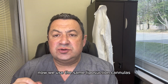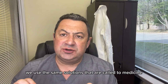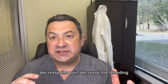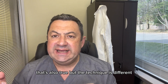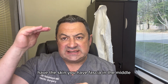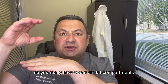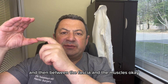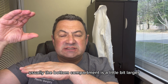Now, we use the same liposuction cannulas, that is true. We use the same solutions, called tumescent solutions, that are designed to loosen up the tissues, decrease the pain, decrease the bleeding. That's also true. But the technique is different. The approach is different. So if you look at the body, you have the skin, you have fascia in the middle, and then you have the muscles. So you really have two main fat compartments: between the skin and the fascia, and then between the fascia and the muscles. Okay, usually the bottom compartment is a little bit larger.